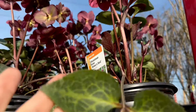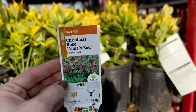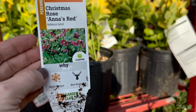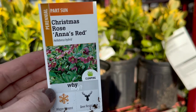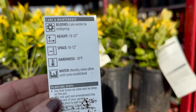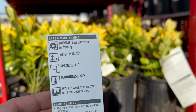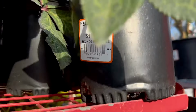Wow, beautiful dark green foliage. Let's see what this stunner is. This is a part-sun perennial Christmas rose Anna's red hellebores hybrid. Why buy winter interest, deer resistant? It is a clumping perennial, height 18 to 23 inches, spacing 10 to 12 inches, hardiness all the way down to minus 30 degrees Fahrenheit. Blooms late winter to mid spring.